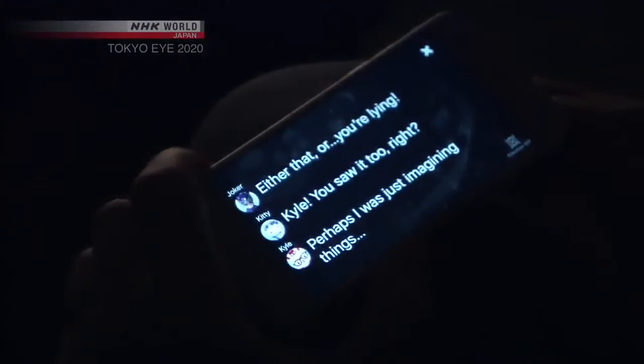Use it in the theater, and it displays subtitles in sync with the performance.